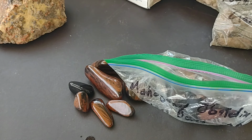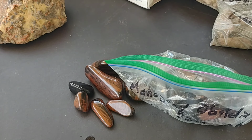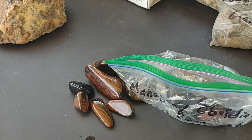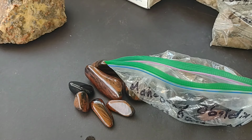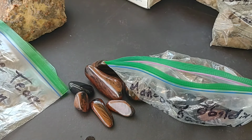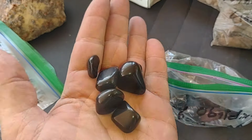And then Apache Tears from Mule Creek, New Mexico, which is quite a ways from Willet Creek, but they've been across the country. Let's see what we got here. Look at that. Isn't that beautiful?